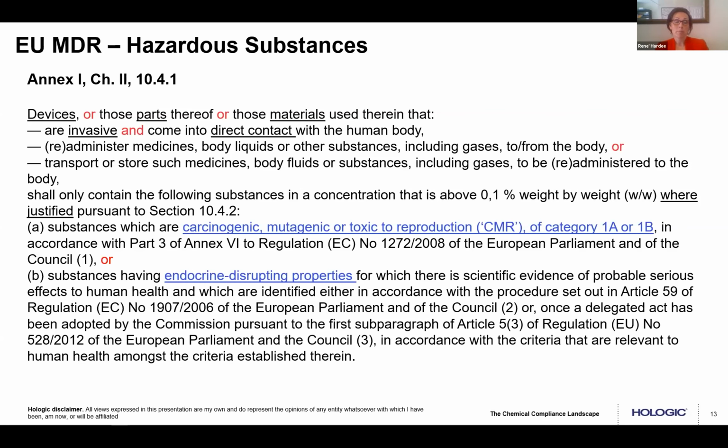Similarly with endocrine disrupting properties, that's also another list. Now there's only 9 so far that have been conclusively identified as endocrine disrupting, but there's approximately 80 that are still in review. And of course more just keep being found all the time to be added to the list.